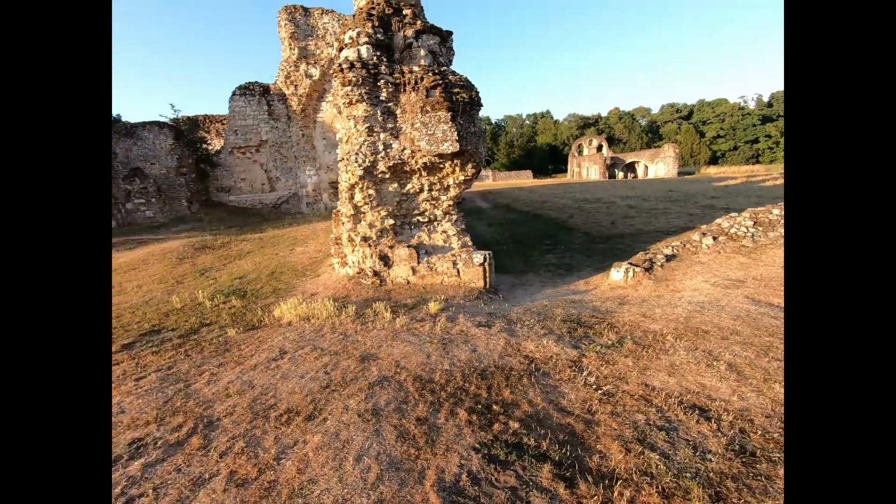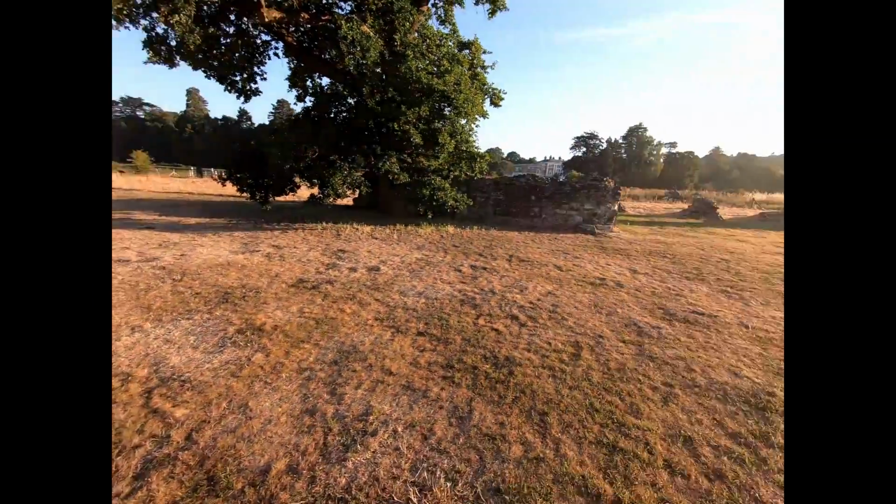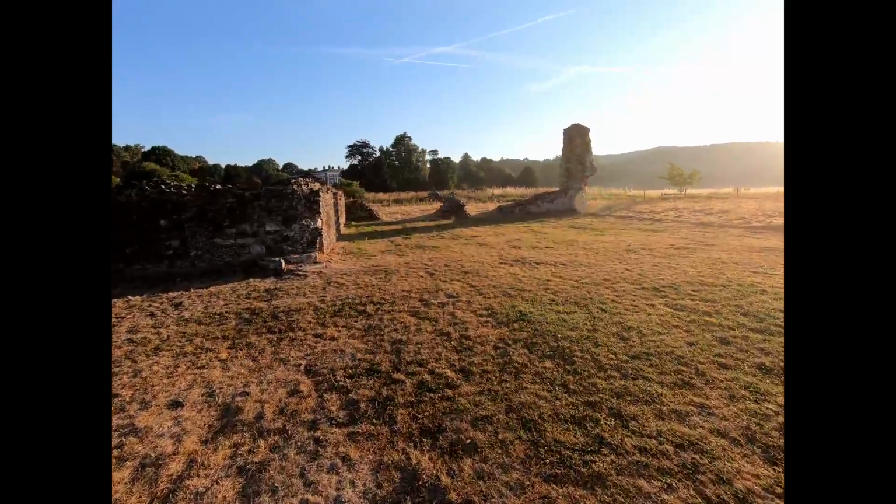Got some really nice light here today. So I'll try not to turn you towards the sun too much. But that's a full circuit. So I'll take you over to this bit over here. There's another information board over here as well.